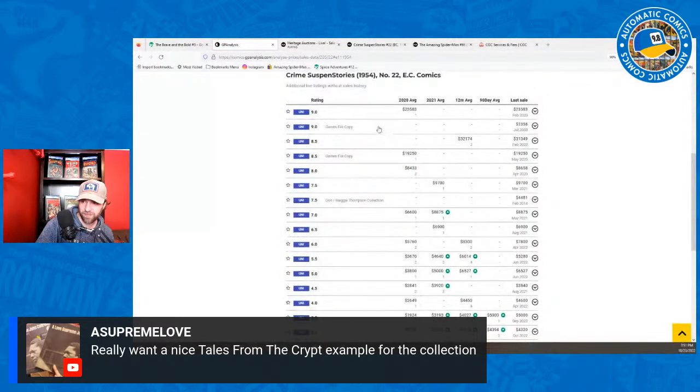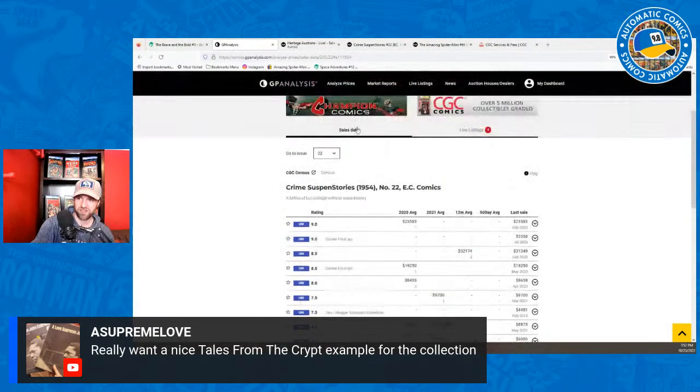And yeah, you can see with this one, because that's one of the things GPA will label it when it's a file copy. So there's a 9.0 file copy and an 8.5 file copy. That's actually pretty low for a file copy for EC. But yeah, 2,300 back in 2003 for a 9.0 file copy. Man, I'm guessing that book today would probably sell for like 50,000. And so that kind of shows what that book has done. But let's pick a different one.